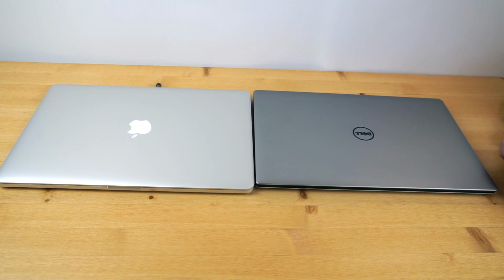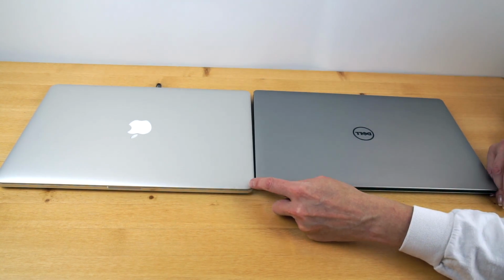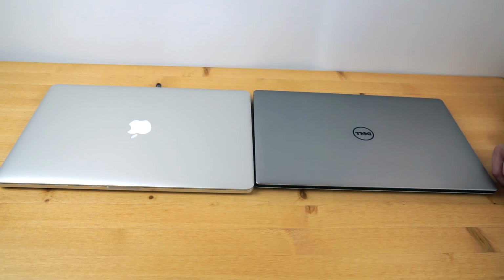So how about build quality, design, all that sort of stuff? Both of these are very light machines and very thin machines. You can see that the Mac is a little bit thinner, yeah, more than a little bit thinner, but still they're both very thin and light machines that are around 4.5 pounds, which is pretty amazing for unibody metal laptops that are 15-inch size. Both of these, part of the high price tag comes from the, relatively speaking, miniaturization of components.